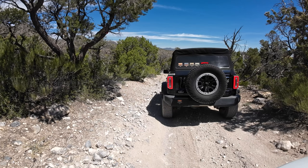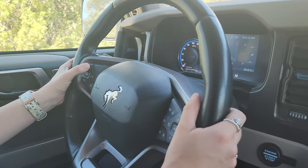So now I want everyone to put their foot all the way down on the brake pedal. Once you have your foot all the way compressed on that pedal, I want you to go to the left side of the steering wheel and hit your cruise control set plus button. That is very important. You have your foot on the brake right now.